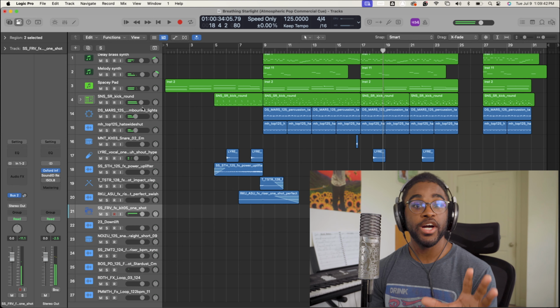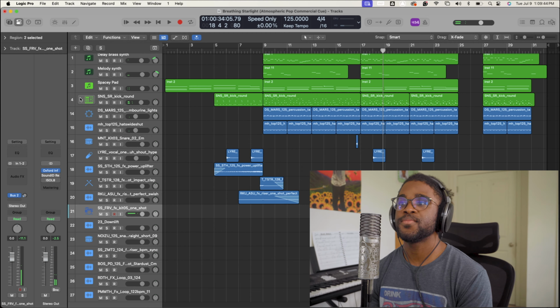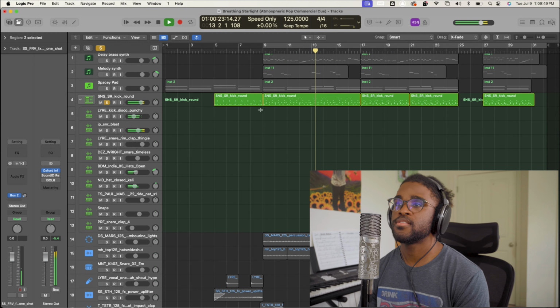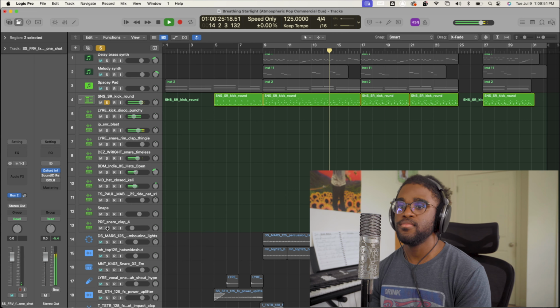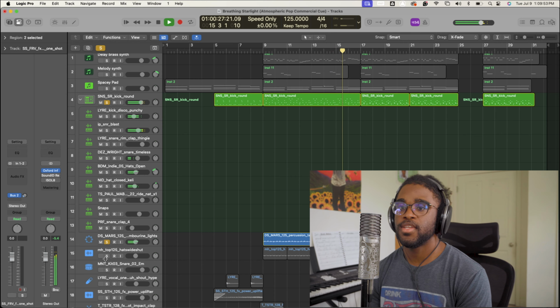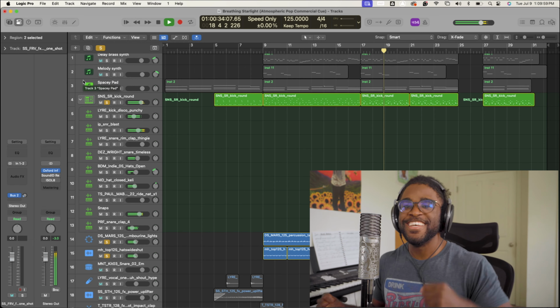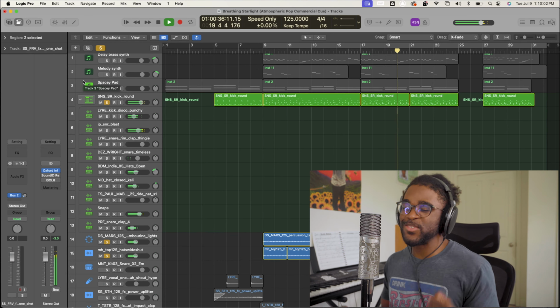And also the percussion evolves a lot in this section. So it starts off with just this, and then the claps come in, and it makes it a lot more fun, more energetic.